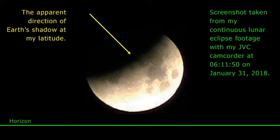So the shadow is coming in from my upper left, and that may seem weird, but I am not at the North Pole, nor am I at the equator. So the moon's apparent angle tilt from its actual orbital plane is going to look different with your latitude. I hope I worded that okay, but anyway, let's get into it.